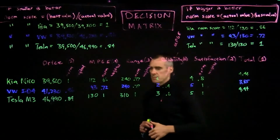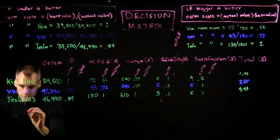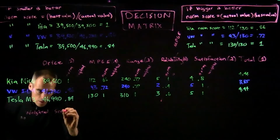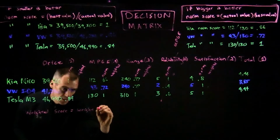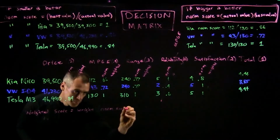And it's actually a pretty simple process to do this. So let's just go down here and write out the formula for it. My weighted score is just going to be equal to the weight of a given metric times the normalized score of that metric.